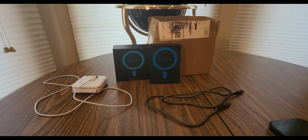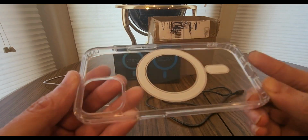Everybody is safe. So like I said, this is coming from ZEERA. They got a lot of stuff for the iPhone 14 Pro Max, and yep, so they got them all. Here's a new case that has dropped.